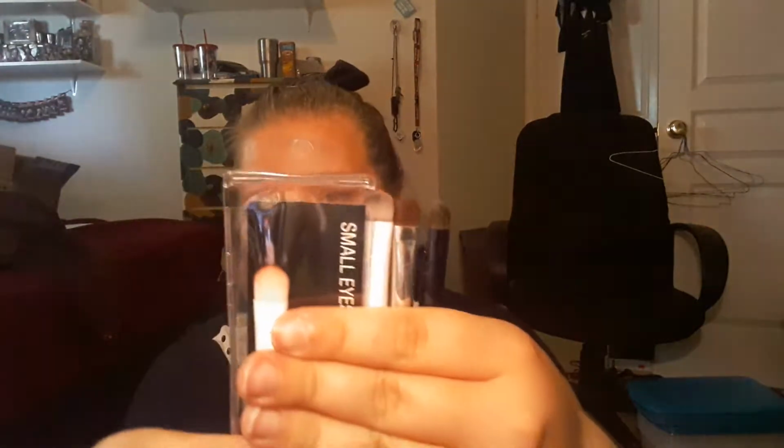So these two are e.l.f. This one's Wet n Wild. They're all $1. So definitely, well, actually, this one might be $3. I don't know why. It's the exact same brush. It's just a different color. So, definitely recommend the small shadow brush.